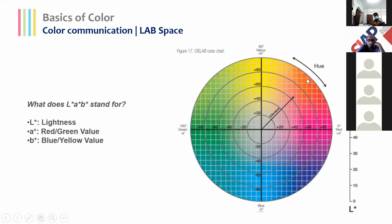You can see the saturation comes towards the outside and your gray or the dirtiness comes towards the inside, right? The same way you can put it in a two dimensional space like this and you can show the light channel like this. So this is what LAB stands for; there is no particular meaning for A or B.